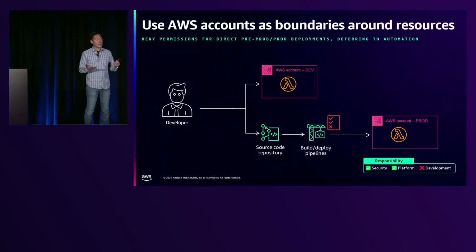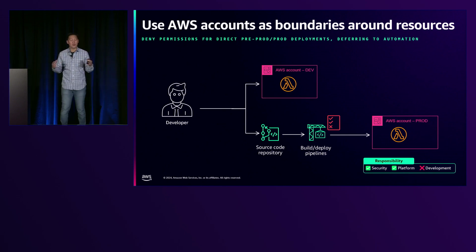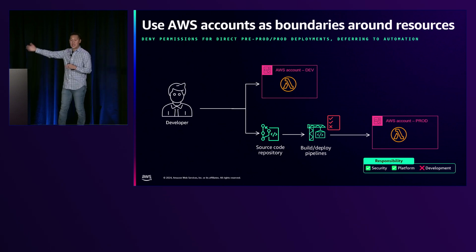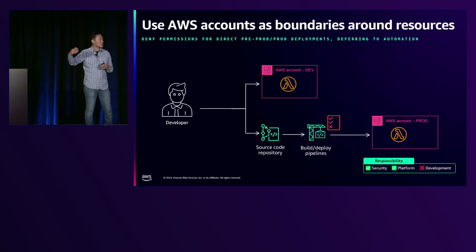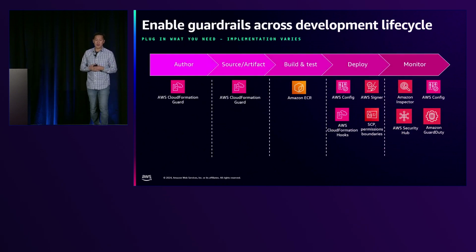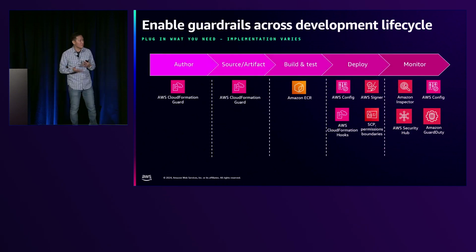So some of these things that we can be thinking about, one is using AWS accounts as boundaries, right? And so we often talk about reducing blast radius with a multi-account strategy, right? So maybe your line of business team is deploying an application, and we want to restrict that within a particular account so that maybe there's sensitive data in another account. We're going to allow access to that sensitive data using some of these IAM principles that we've been talking about throughout this talk.